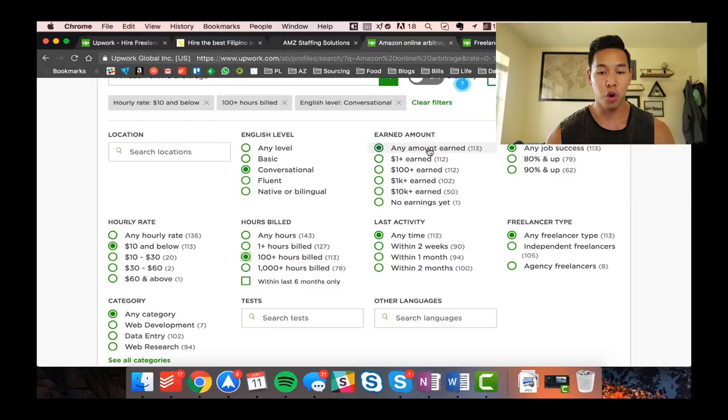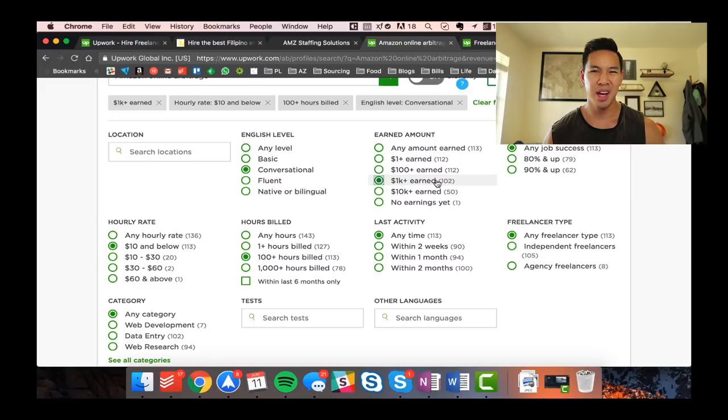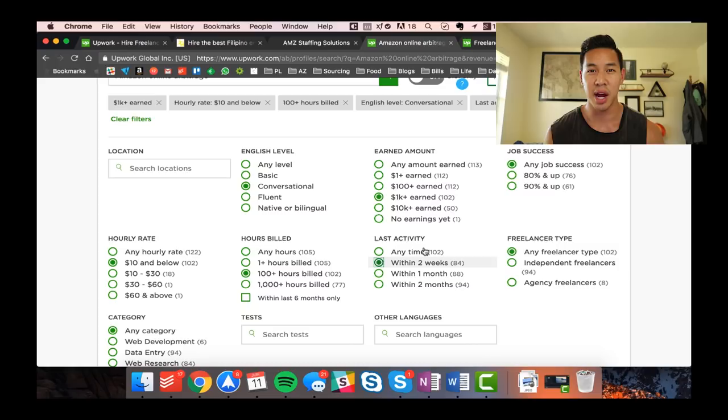Earned amount. I like to hire people that have earned at least 1K on Upwork. It shows that they've been on this long enough to have people pay them at least $1,000 to be on this platform. Keep in mind that some of the VAs are getting paid $3 an hour. If you do the math, that's over 333 hours that each of these guys worked, so they're pretty experienced with satisfying customers. And you want the last activity to definitely be within the last 2 weeks, so it shows they're active on Upwork.